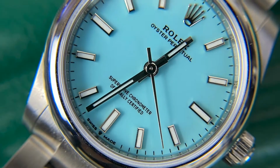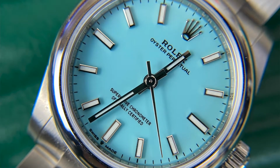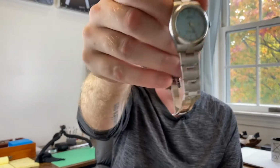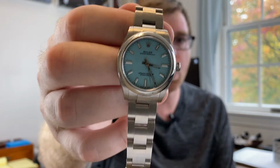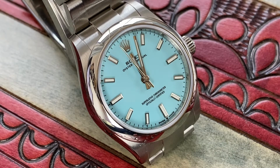Today we're going to be looking at the Rolex 277-200. This is the Oyster Perpetual 31mm with a turquoise, aka Tiffany blue dial. It's a stunning ladies watch.